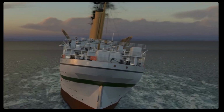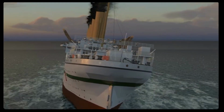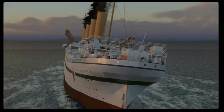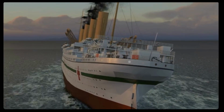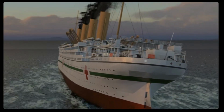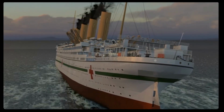Geez, every time I watch this animation, it really stops me. The ship really went down. It's scary when you think about it, because out of all the people that were on board, only 30 lives were lost, and most of them, if not all, died because of the propellers, because the lifeboats weren't launched under Captain Bartlett's orders.